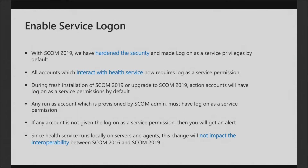So with SCOM 2019, we have hardened the security and made the logon as a service by default, right? What this essentially means is all the accounts which interact with the health service or the monitoring host.exe would now require logon as a service permission, right? So you can say that monitoring host.exe runs all the monitors or the tasks or anything based on an account, right? Now that account needs to have logon as a service permission.